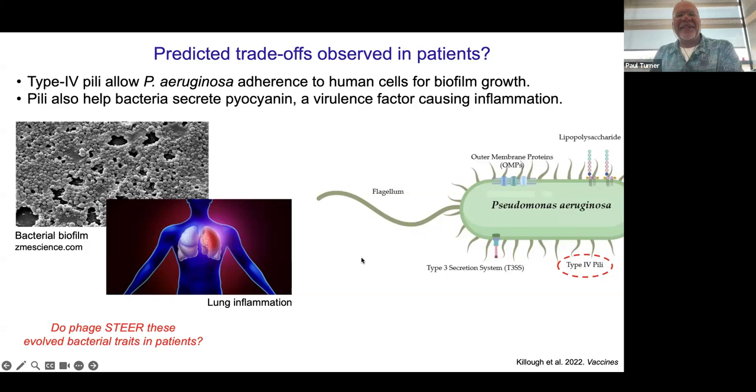It is because these bacteria use the pili to sit down on your cells to form biofilms. And this is problematic in infected organs like the lung because this can occur alongside the bacteria secreting virulence factors like pyocyanin, and this will destroy lung tissue and ultimately lead to either a lung transplant or pulmonary failure. So the idea is if we deployed a phage like this in patients who need the therapy, do we not only destroy the infection or at least reduce it, do we also select for bacteria that have become compromised for these properties and become less pathogenic as a trade-off?